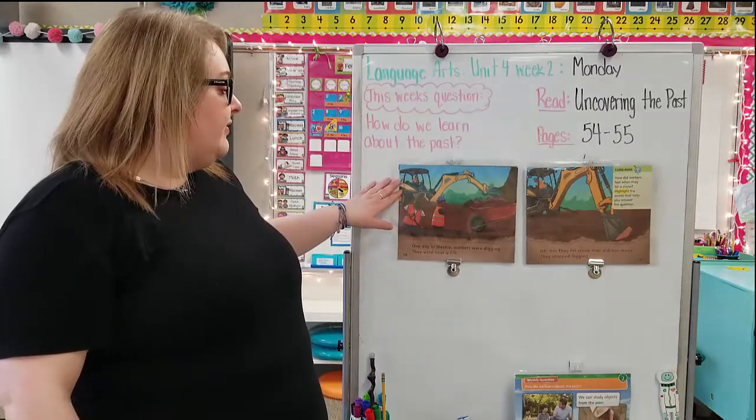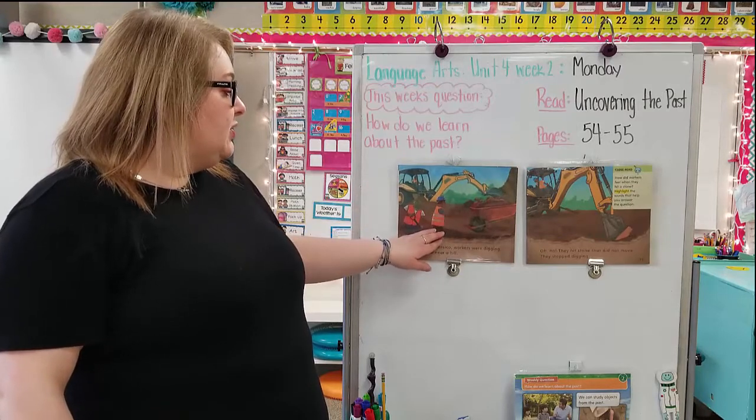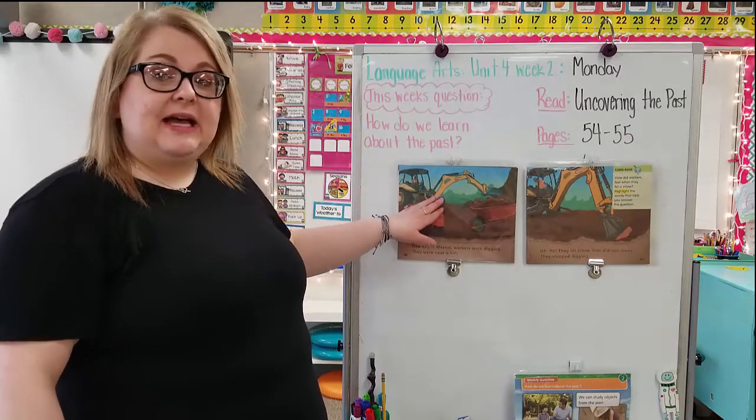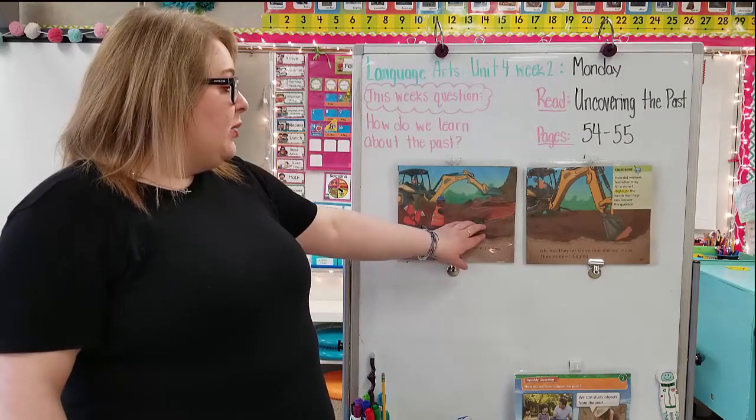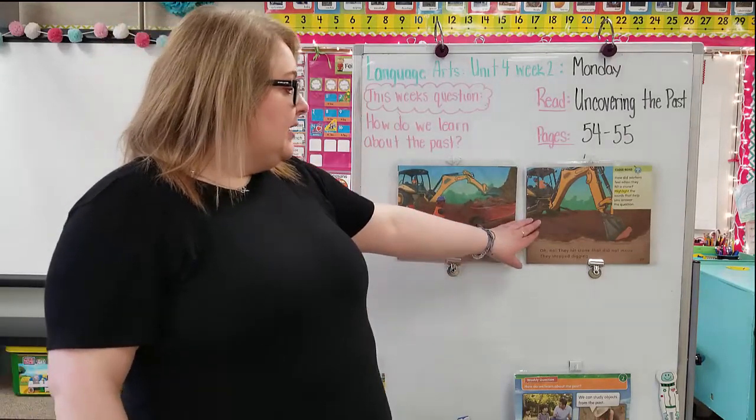We have the big excavator. We have the construction workers working with their shovels. They have their hats on. They have that orange reflective so that way everybody can see them. And we have the wheelbarrow where they're taking all the dirt away. Let's look on the right side.